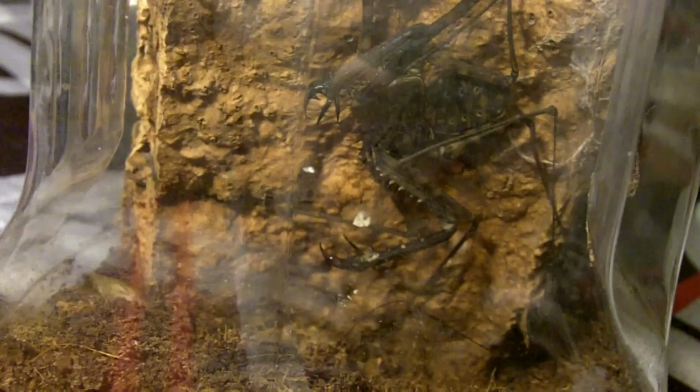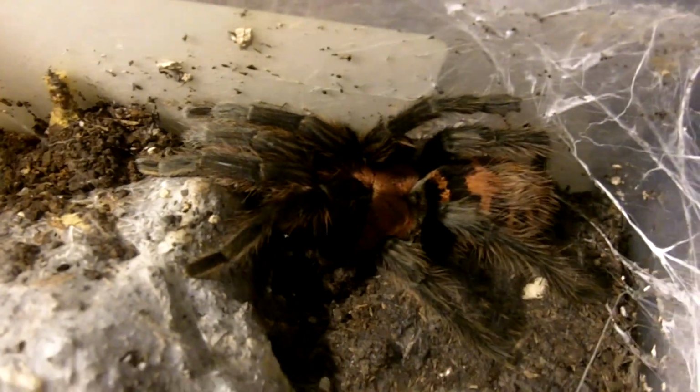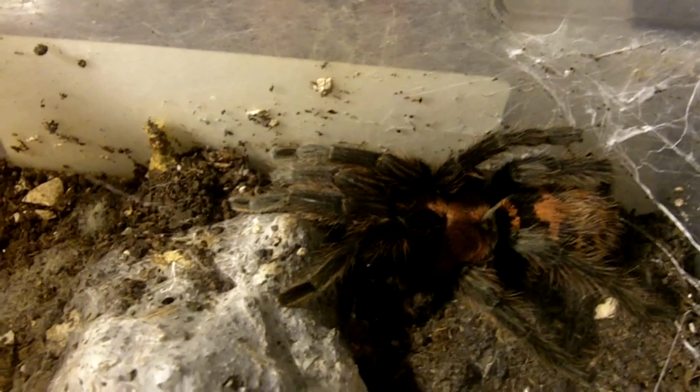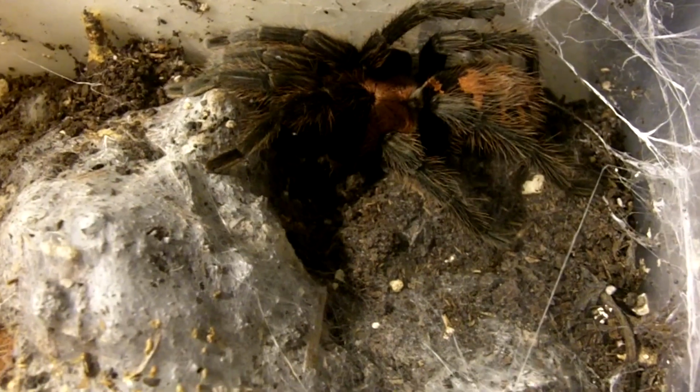Perfect. Alright, tailless whip scorpion, Damon diadema. I'll try to. Beautiful! Haha! Gotcha! Alright, this species has gone through several name changes. First it was Cyclosternum fasciatum, then it was Davus fasciatus, now it is Davus pentaurus. Costa Rican tiger rump. Yep.